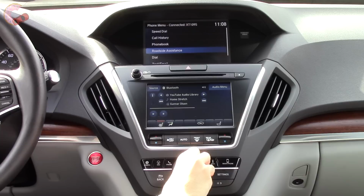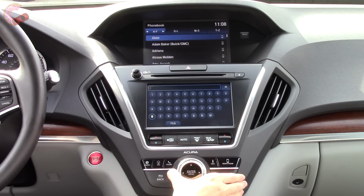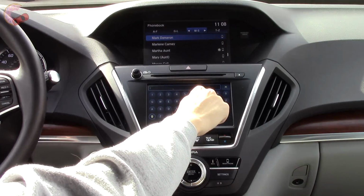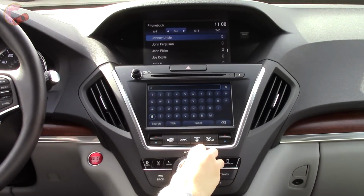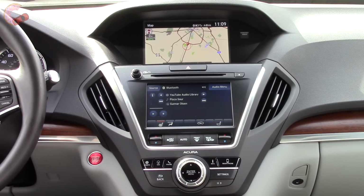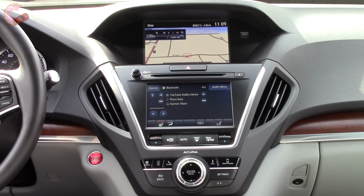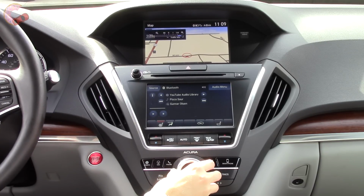Starting with phone, we can enter into the phone book with all your contacts automatically synced over. The bottom screen pops up a keyboard so that you can quickly search for a certain person. Integrated navigation comes on Tech and Advance models. It's certainly not the most updated looking setup, but it gets the job done.